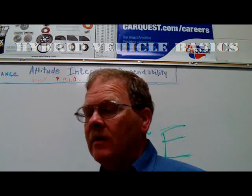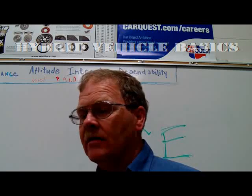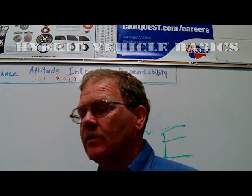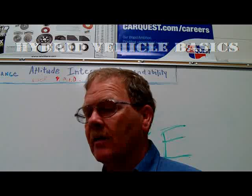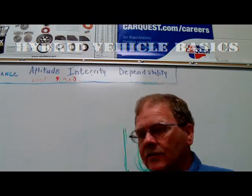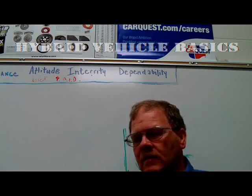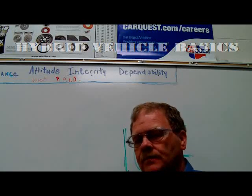In an HEV using a parallel hybrid design, what is the term used to describe driving conditions where the internal combustion engine's power is used to propel the vehicle as well as charge the battery? Power split. And some hybrid electric vehicles can operate using the electric motor alone or with the assist of the internal combustion engine. That's true.